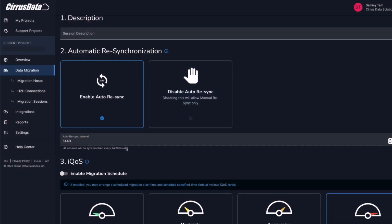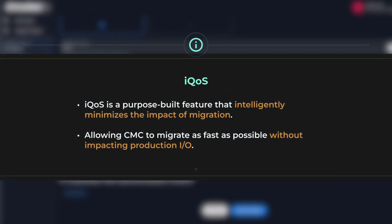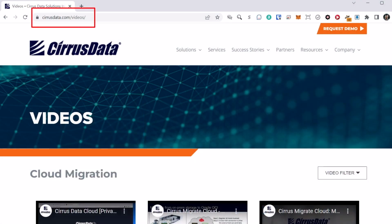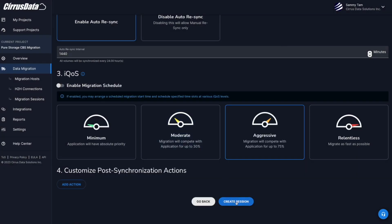Here you can configure the auto resync to minimize the migration time. Here you can also configure a migration schedule and select your IQOS setting. IQOS is a purpose-built feature that intelligently minimizes the impact of migration, allowing CMC to migrate as fast as possible without impacting production I/O. You can view our other presentations to learn more about IQOS. You can also customize post-synchronization actions such as automatically taking snapshots on the Pure Storage. Let's create the migration session.